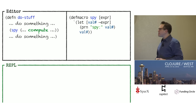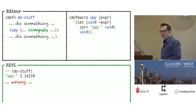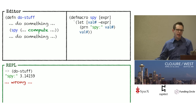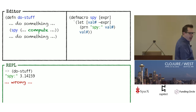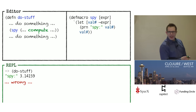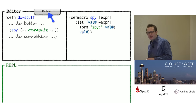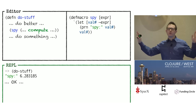I'll insert that into my function definition, call it again, and I can see, oh, obviously, I returned pi when I should have returned tau, because everyone knows tau is better than pi. And so that's the result. And I fix my function, and you know, I get it right, I reload it, I run it again, and everything works, and it's great.